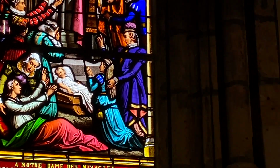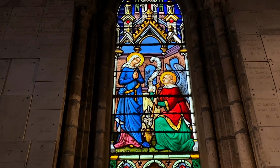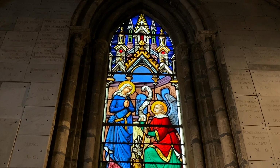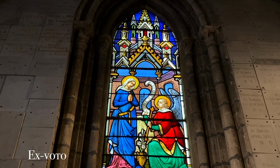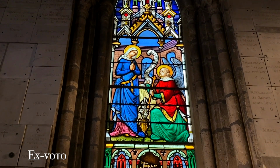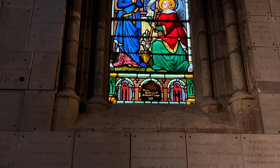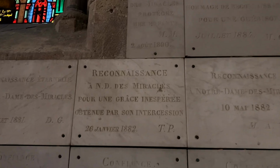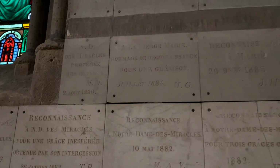There's another window here that's not to be missed. On the left and the right, maybe you can make it out, we've got these marble plaques that are very common in French churches. They're called ex-votos, and an ex-voto was a way for the church to receive a donation from a parishioner, and the churchgoer was able to give the church a message of thanks or a prayer, and then the church would engrave it and permanently place these messages of thanks on the walls, almost like marble wallpaper.